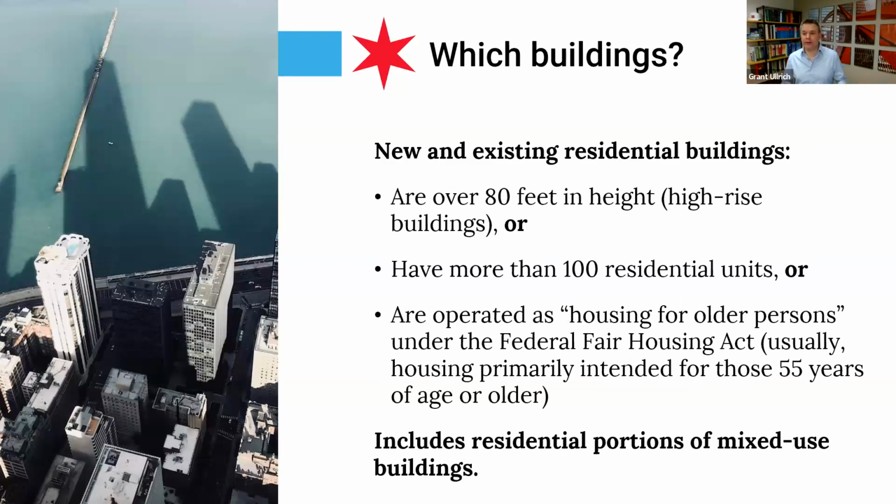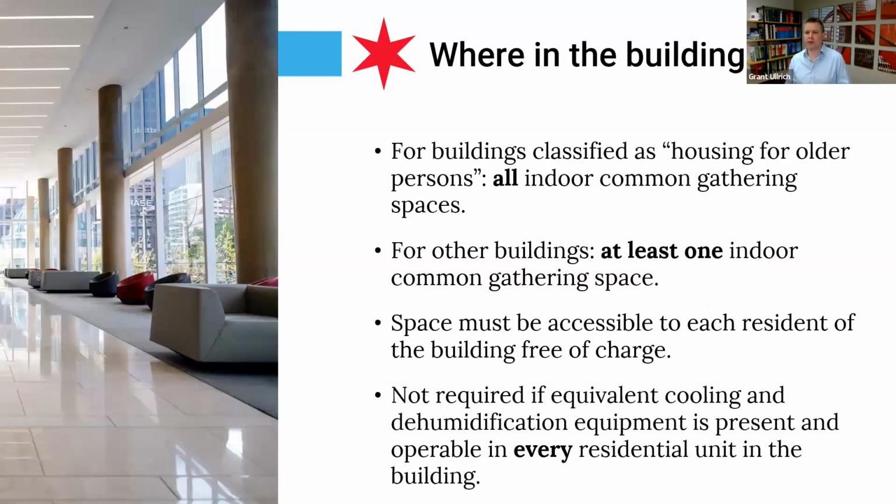Does this apply to your building? Well, there are three groups of buildings that are subject to the retroactive requirements. The first is high-rise buildings or buildings that are over 80 feet in height. The second is buildings that are not high-rise buildings, but have more than 100 units. And then the third category is housing that is operated as housing for older persons designated under the Federal Fair Housing Act. So most buildings that are operating that way with those different Fair Housing Act rules know who they are because they have that in their leasing materials and otherwise. It does include residential portions of mixed-use buildings that meet any of those requirements.